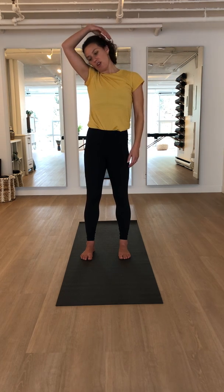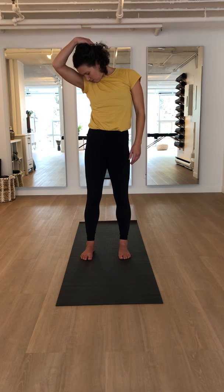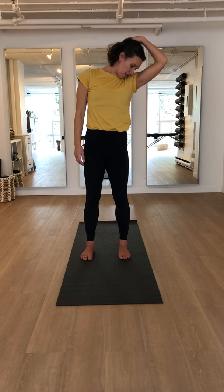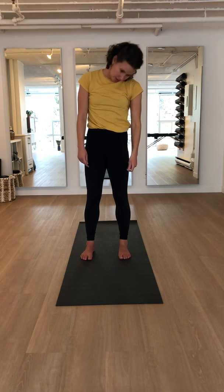Side to side, maybe adding the arm on the head and just gently letting that fall. Bringing the nose down towards the armpit. Always working gently when we're stretching our neck. You can continue with that longer, but I'm going to move through. After the neck, we're going to go into the shoulders.